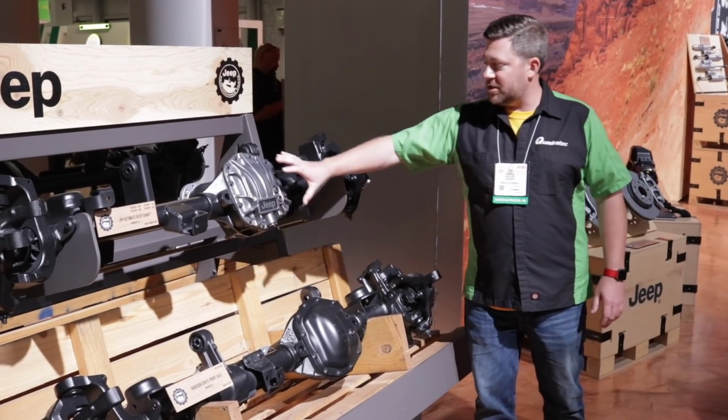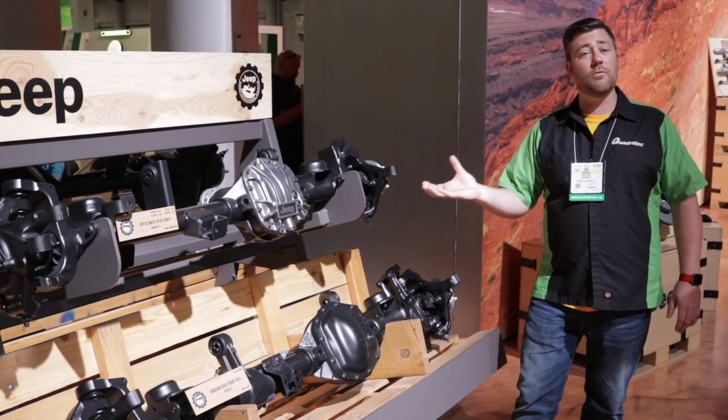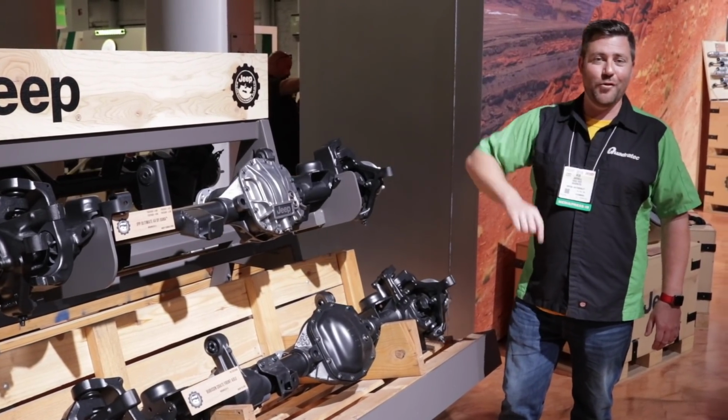Of course, you can also see you get this great heavy-duty nodular iron cover on your differential here, and that differential cover has also been rotated to give you about a 1/2 inch more clearance when you're off-road as well, and it's available right here from Jeep Performance Parts.